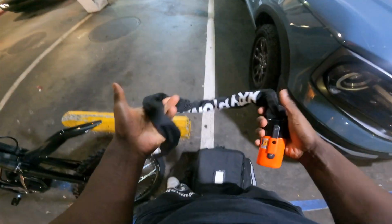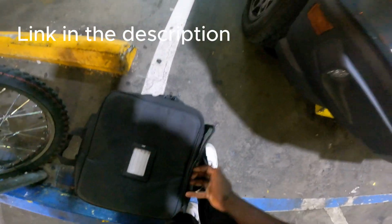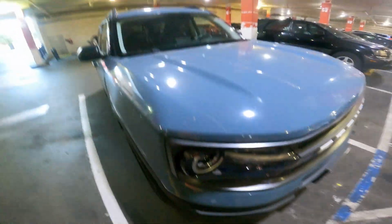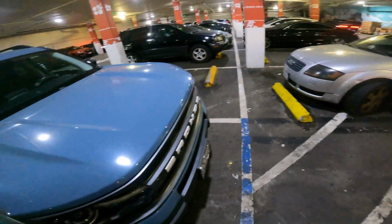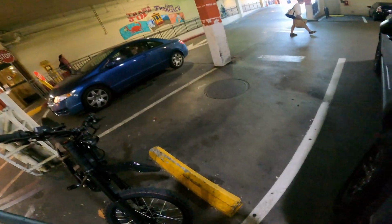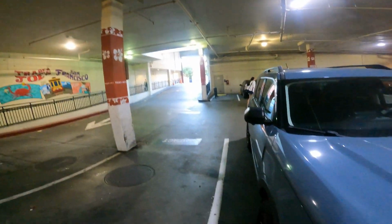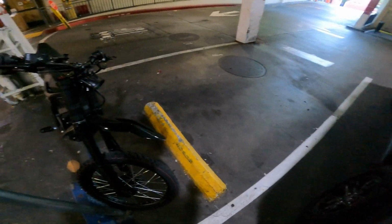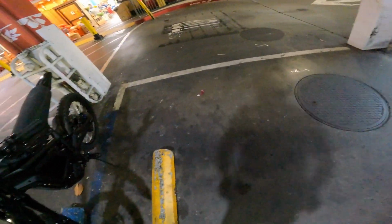20 minutes later. Okay, we got our Kryptonite lock removed after struggling for 5 minutes with it. Got all our groceries packed in this bag. It weighs about 30 pounds would be my guess. And it's time to get out of here. So let's do that. Oh. Also, silly me didn't see that there's a bike rack right in that parking space. So for next time, we know.